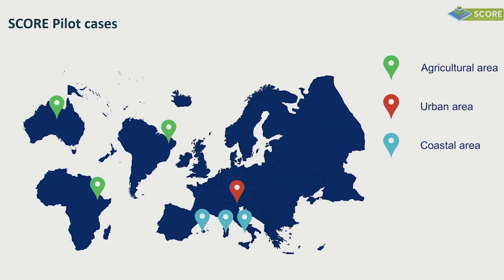In order to perform the project, of course, we have some pilots involved, and you can see here the map of the different pilots that we have involved. Next slide, please.